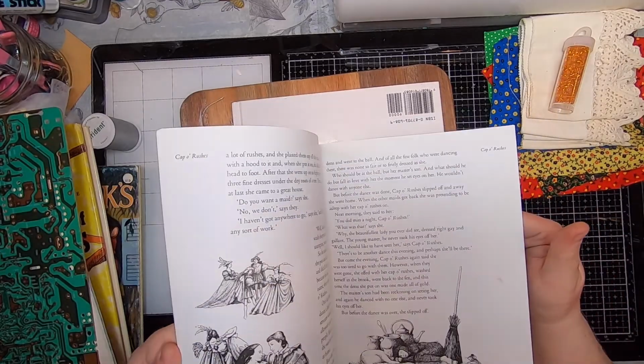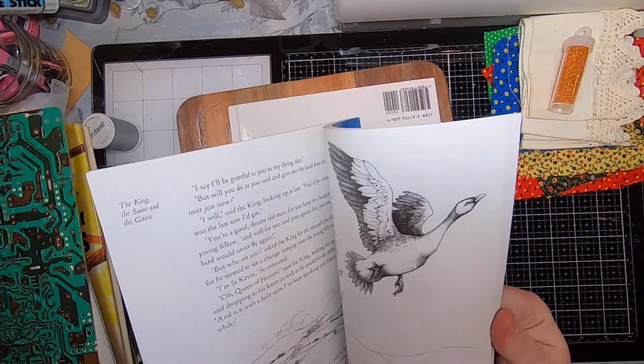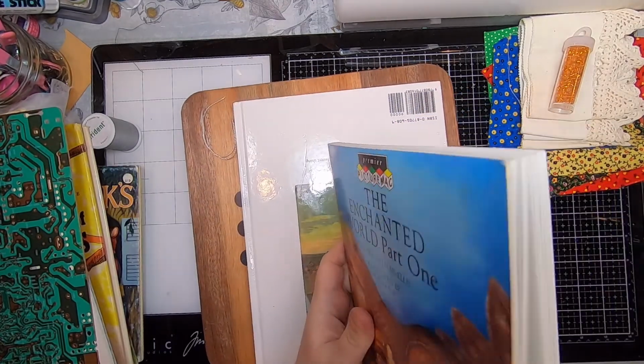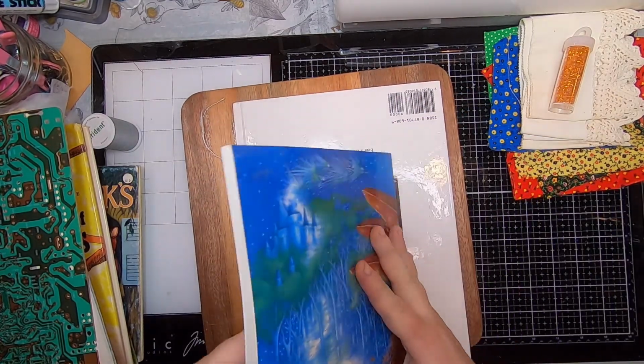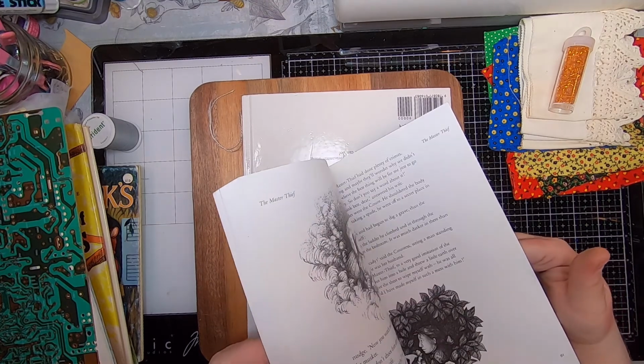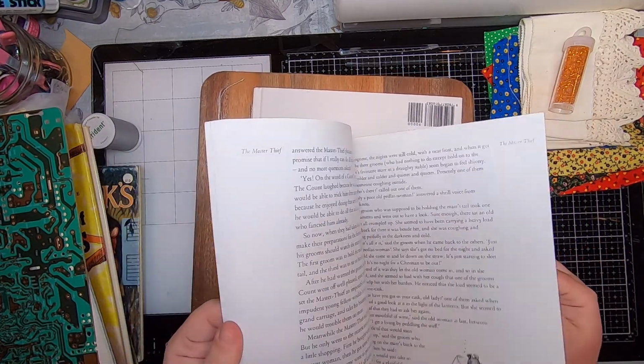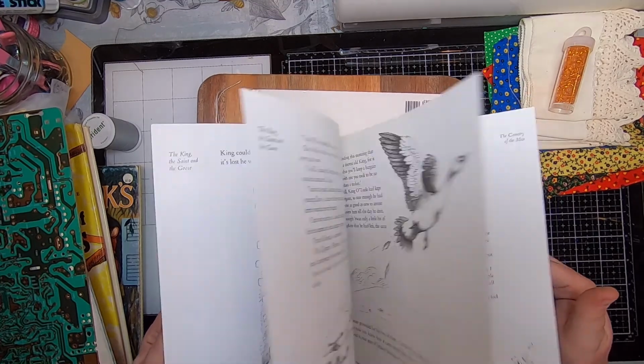Nice images. Only a few color ones in this one, I think, but they're nice. Yeah, that might be the only one. Oh no, there's another one at the back. Let's see. Now it's got my curiosity piqued. There it is. A bunny. A couple of bunnies. But yeah, nice book.